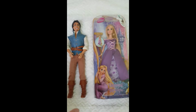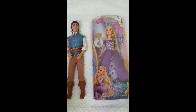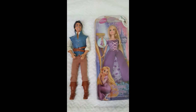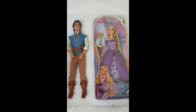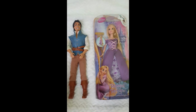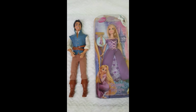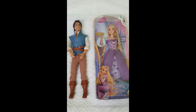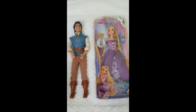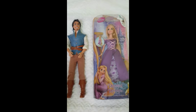In fact, I will be sharing the details of these dolls that I think will blow your mind, because they are things that we would take for granted, and we don't even get nowadays for the classic dolls for both Flynn or Rapunzel at Disney Store, and I'm saying currently in 2022. So I am super excited. The first thing I will do is take her out of the box, and then I will give you the details of both dolls.